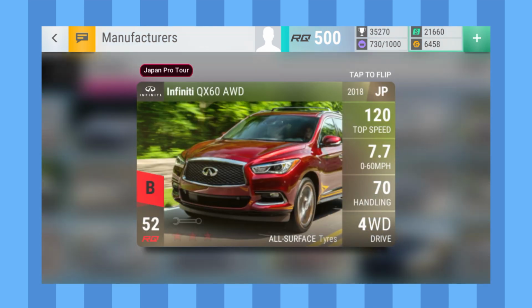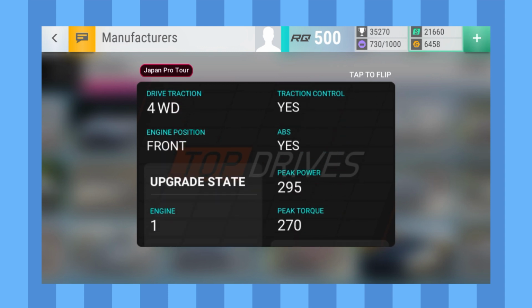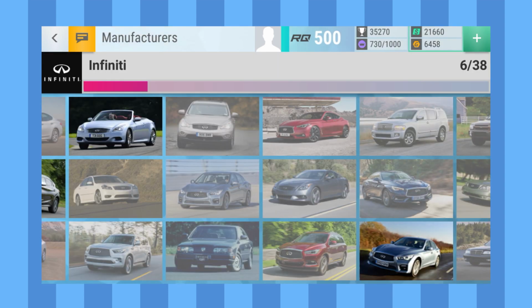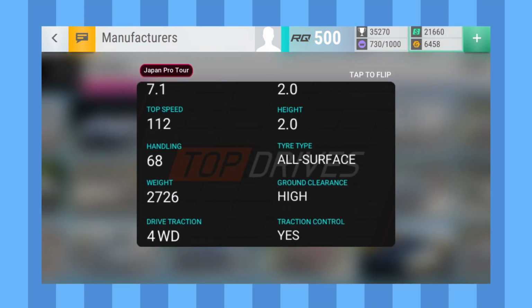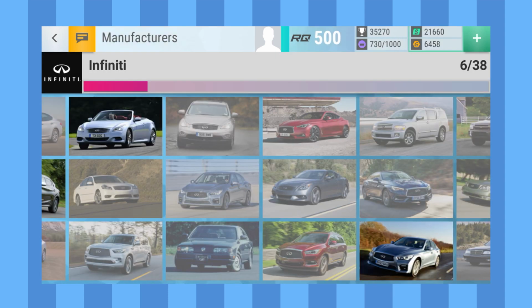The QX60 might be worth keeping to have a low RQ all-terrain in case of emergency. Its stats are somewhat okay, but there are better cars for this purpose. On the other hand, the QX56 weighs more than 2.7 tons, lacks handling, acceleration would be nice, but it doesn't have the top speed to combine with. The Escalade is a better all-surface dragster.